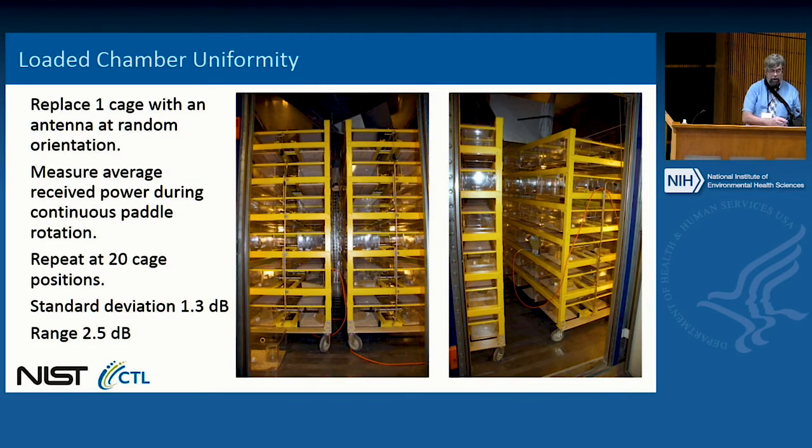Start out with just the loaded chamber uniformity. Here we have 2 racks, and as you can see, it's very difficult to get a person in there and do anything, moving anything. Let's see if I can see a mouse. There we go. Right around here, we've got one antenna. What we've done is we've removed one of the cages and replaced it with an antenna.